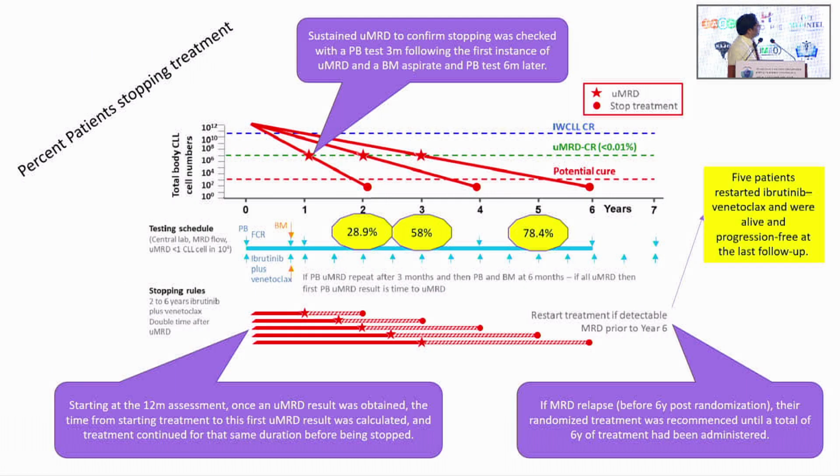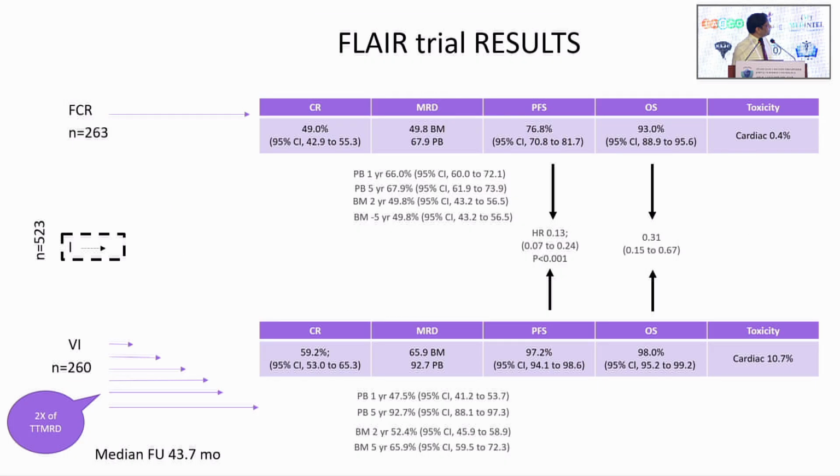Again, coming to the results of this trial, at 2 years about 29% of the patients could stop the ibrutinib and venetoclax. At 3 years about 60% could stop it. At 5 years about 80% could stop the combination. So almost up to 5 years 80% could stop. But a lot of patients required a longer duration of therapy also.